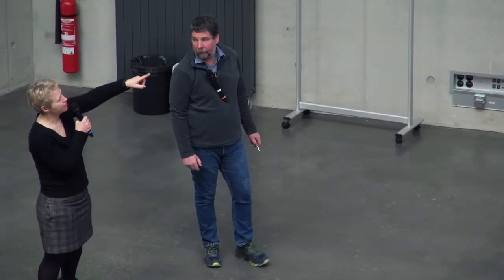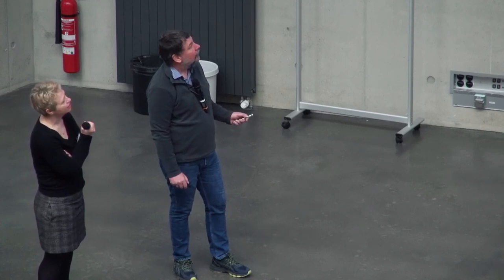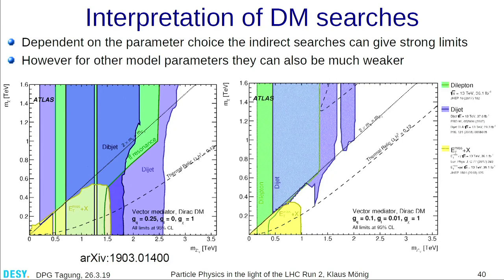Can you comment what goes into the thermal relic dashed line? These are calculations where you take the model, you take the couplings as you assume, and then you just calculate from cosmology if you want to get the dark matter density that is seen in the universe, if you want to get it completely from this model. So if you assume that all dark matter is generated by this Z prime model, then you have to be on this line.